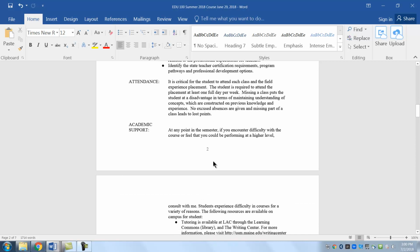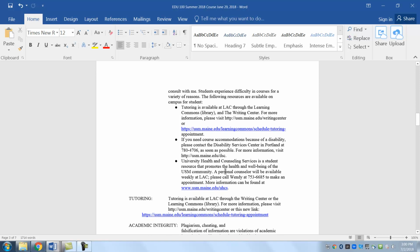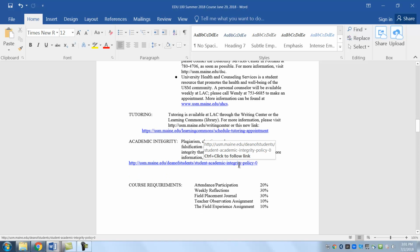There are many ways to support you, including tutoring, including course accommodations because of a disability, if you just let the services know. And so these are the addresses and phone numbers that you can get in touch with so that you can be comfortable and be able to take the class. By the way, there is an elevator next to the stairs, so you can take the elevator to come up to the class. Like I said, tutoring is available. And the academic integrity, that's about plagiarism and cheating, copying, and so on. And the information is available at this site as well.